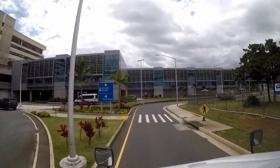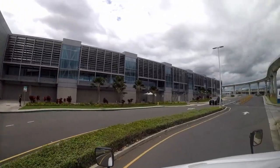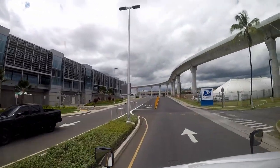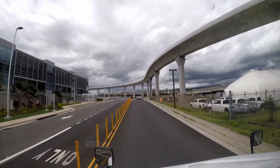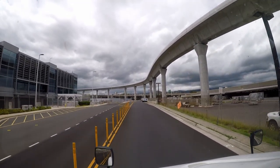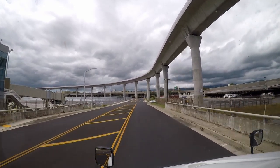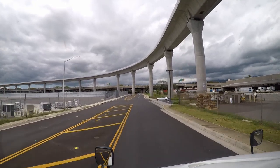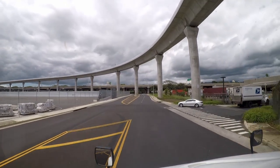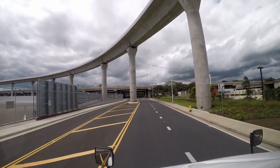People often ask me, where does Amazon have their distribution? And it's primarily the U.S. Post Office here in Hawaii. So a lot of it's done right here. But there's also a lot of trucking companies or freight forwarding companies that work with the Post Office to take care of the Amazon freight.